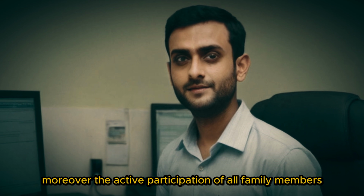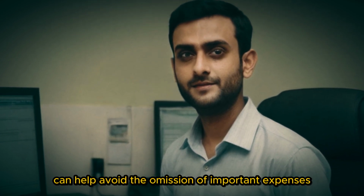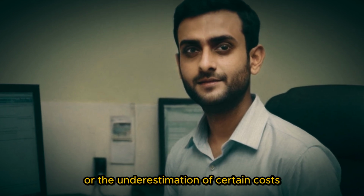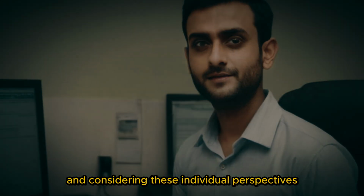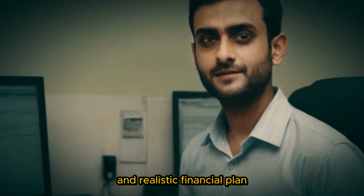Moreover, the active participation of all family members in the budgeting process can help avoid the omission of important expenses or the underestimation of certain costs. Each person has their own needs and priorities, and considering these individual perspectives during budgeting can lead to a more comprehensive and realistic financial plan.